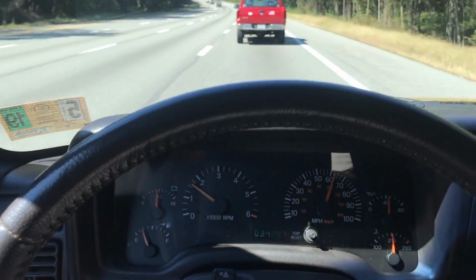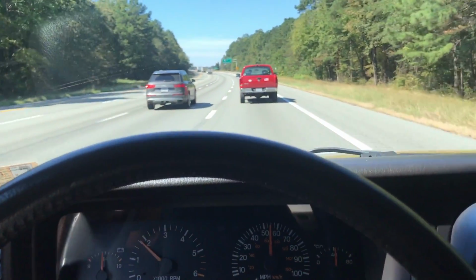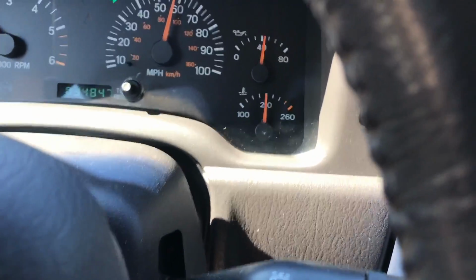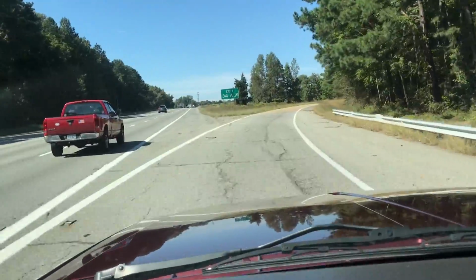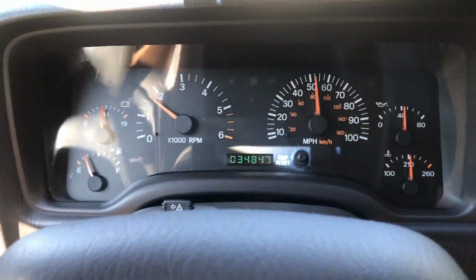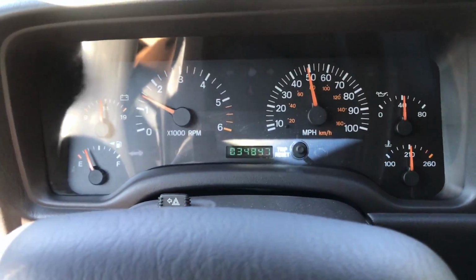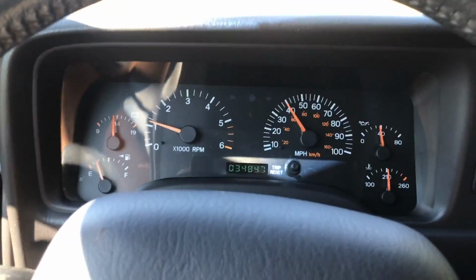Go ahead and apply the brakes, no shimmy of the wheel, very, very smooth. Once again, not one degree increase in temperature. Got another bump coming up right here. So there you guys go, 10 minutes of driving. As you see, everything's in perfect range. No check engine lights on of any sort.